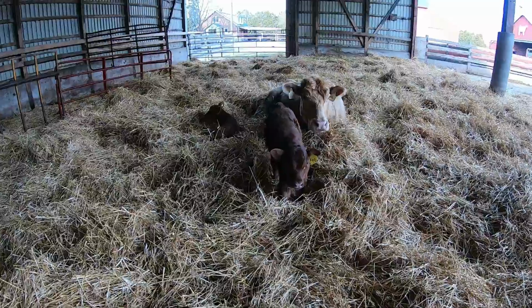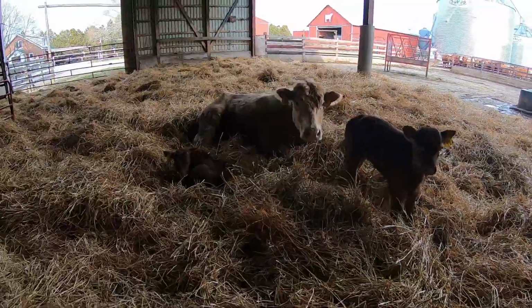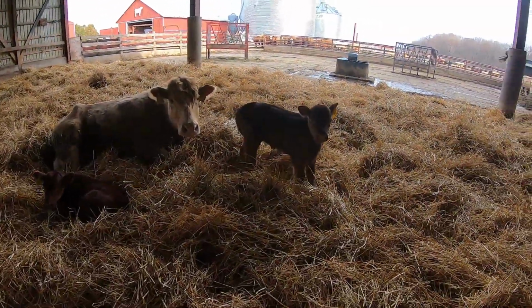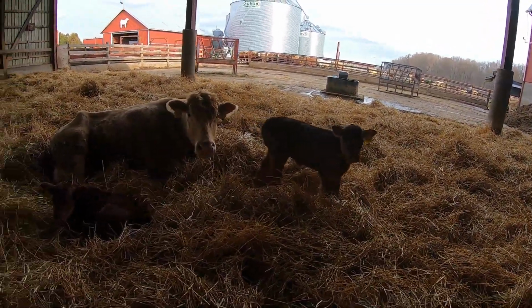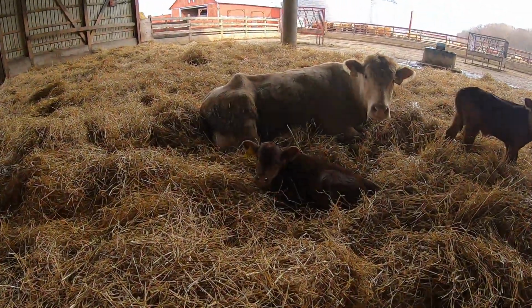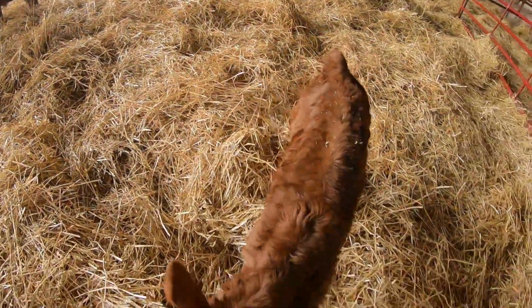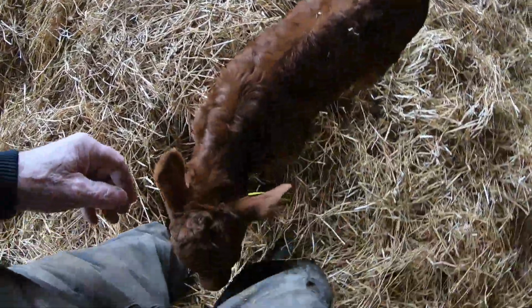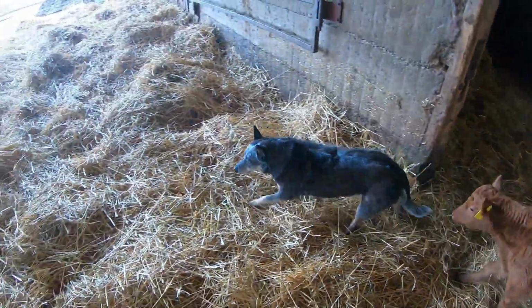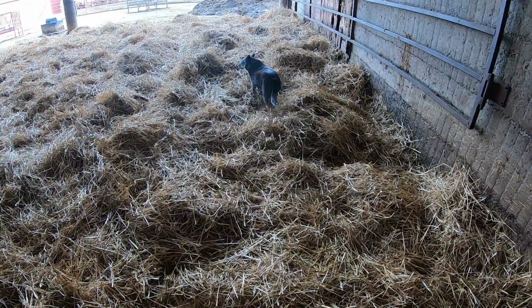Take a look at these guys. So they're about 3 days old. That's the mom. So since they're twins, they get the same number as the mom, and then we'll put an A and a B at the bottom so we know they're twins. Then we got this other little fella. Where'd you go? And there's Cooley, our Australian blue heeler, checking everybody out.